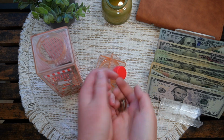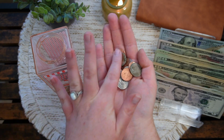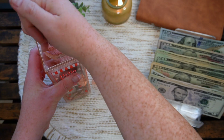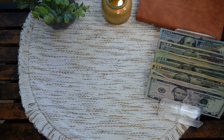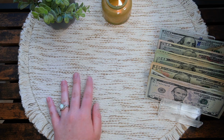All right, so here's the change that I have for the week. And also, I use my change throughout the week, so if I have it, I spend it. But this is what's left and what's going in here today. All right. So we're going to start with our high priority binder, which is this one here.